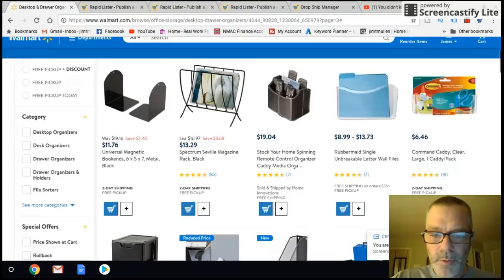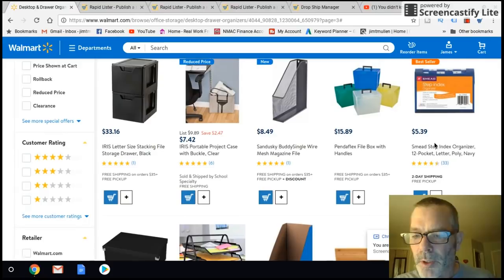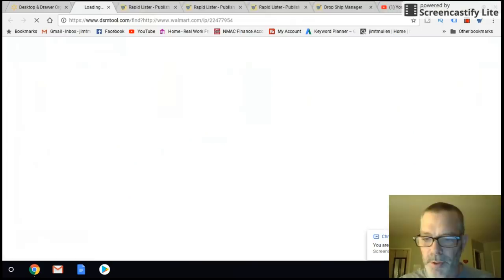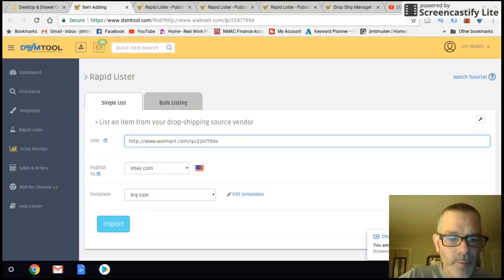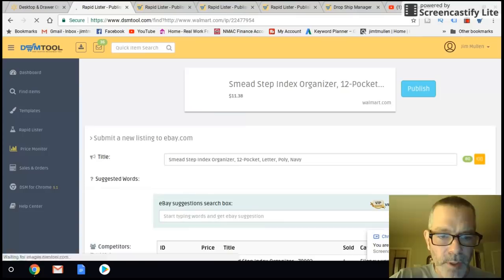So we go back. See, while it's going, we go to the next one. Okay, so that was that thing there. What's this? Smead Step Index Organizer, 12 Pockets. All right, 33 reviews, okay, listing it. Like I said, you just don't know what's going to sell. I sold a lampshade. I might sell that other thing, but if I didn't list it, so we're going to get rid of Step Index Organizer.